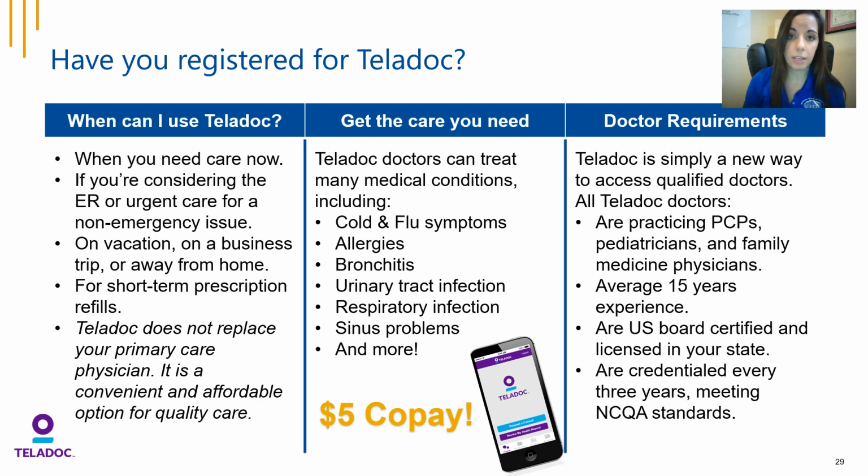Teladoc does not replace the relationship that you have with your primary care provider, but does provide a convenient, affordable option for quality care, so you can get the care that you need. Teladoc doctors can treat minor medical conditions including cold and flu, allergies, bronchitis, UTIs, respiratory infections, sinus problems, and much more for only a $5 copay.